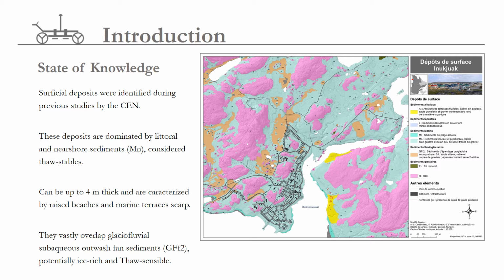Superficial deposits were identified during previous studies by the Center of Northern Studies. These deposits are dominated by littoral and nearshore sediments, which are considered thaw-stable. They can be up to 4 meters thick and are characterized by raised beaches and marine terraces scarp. They vastly overlap glaciofluvial subaqueous outwash fan sediments, which are potentially ice-rich and thaw-sensible.